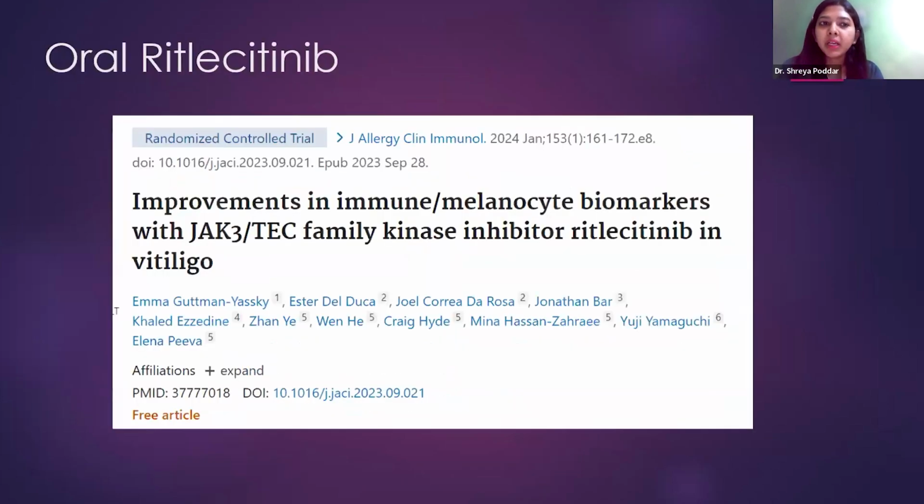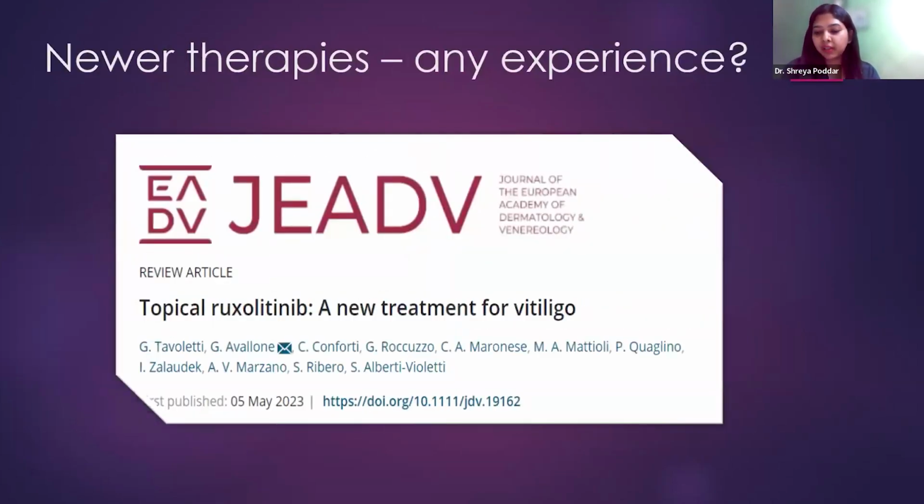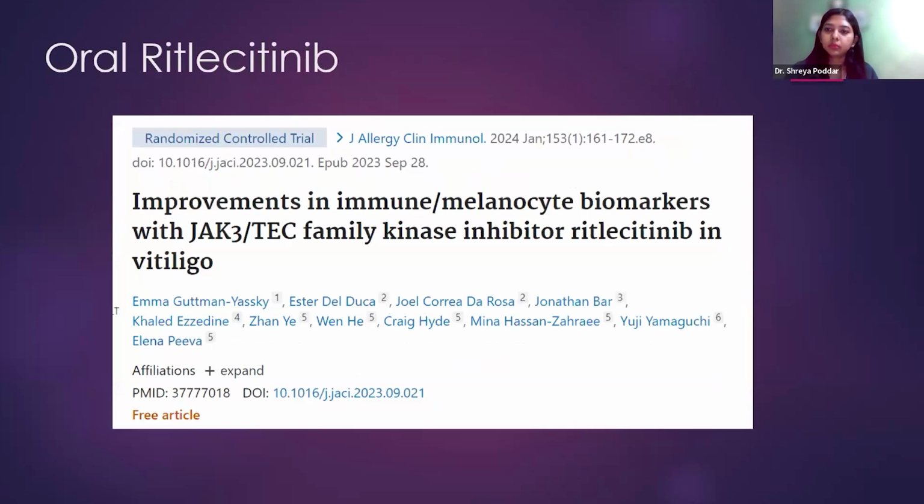Newer therapies, any experience with ruxolitinib? It's not available, and there are studies with oral vitlectinib. So any experience or any word on these therapies that are coming into picture now? No, I don't have any experience. Any of the panelists would like to share any word on these therapies? Ruxolitinib, I think it is about to come in India within a year or so. As far as the Western experience is concerned, it has very good reports from all around. So I'm hopeful that unless it is priced absolutely beyond the range of our economic capacity, it should be a good addition to our therapy.